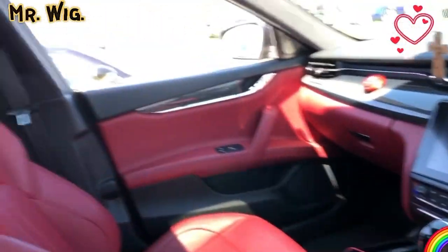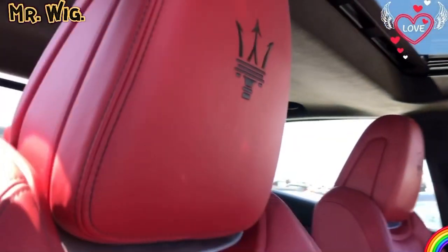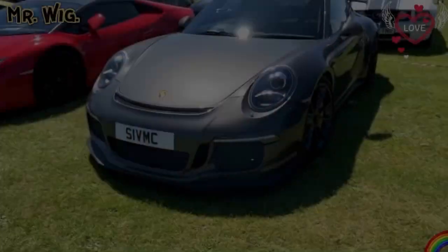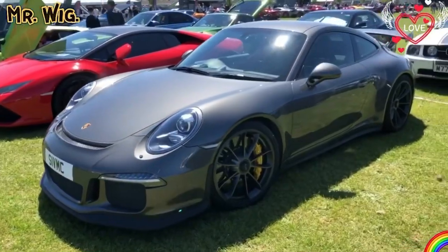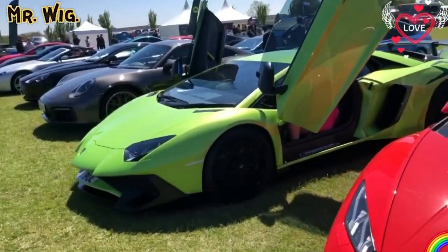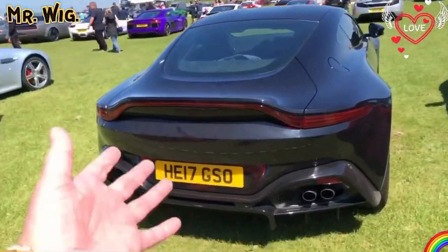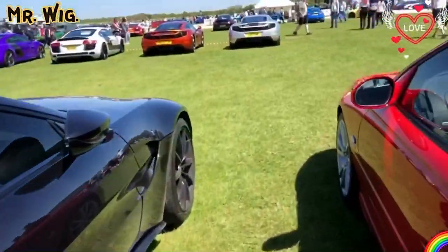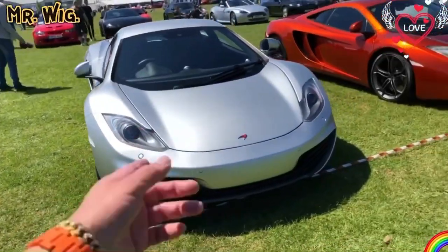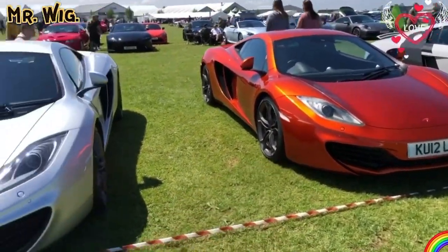Oh my goodness, look at this interior. Beautiful, nice touch, nice touch. Beautiful Porsche 997, really stunning. Another Huracan, nice in red. Here's the Aventador in green. I do like this Vauxhall Monaro, really stunning. And beautiful side by side with an Aston Martin, and why not? There's plenty of supercars here today for all of us. We know all about this car, so it's the 620, it's the 570 side by side, 2012, really cool car.